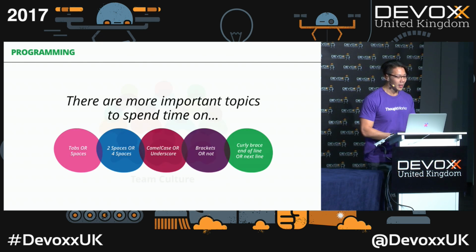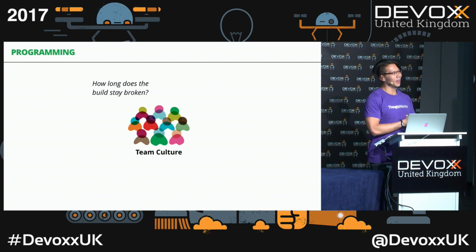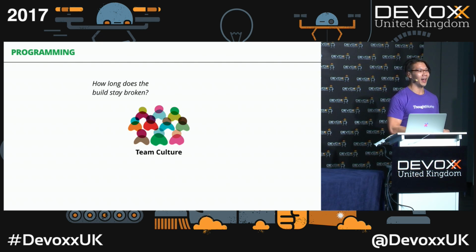Now, culture plays heavily into the development team. When I'm thinking about the technical aspects, there are technical aspects to the culture which I'm always watchful for. If you've ever done continuous integration, this might be a common problem: how long does the build stay broken? Do you have a culture where, as soon as the build goes red, somebody on the team says, no more check-ins, we really need to fix this problem?